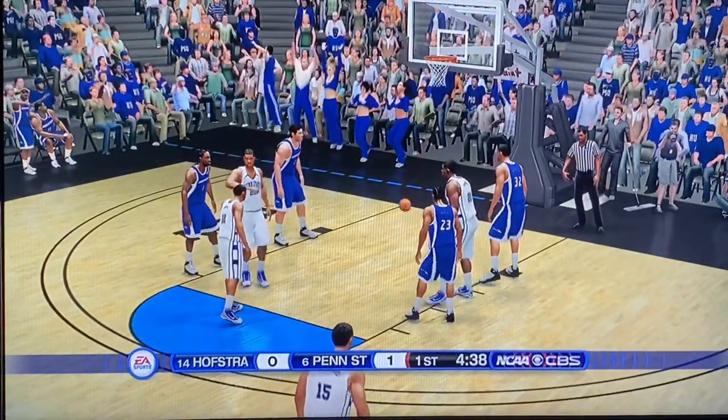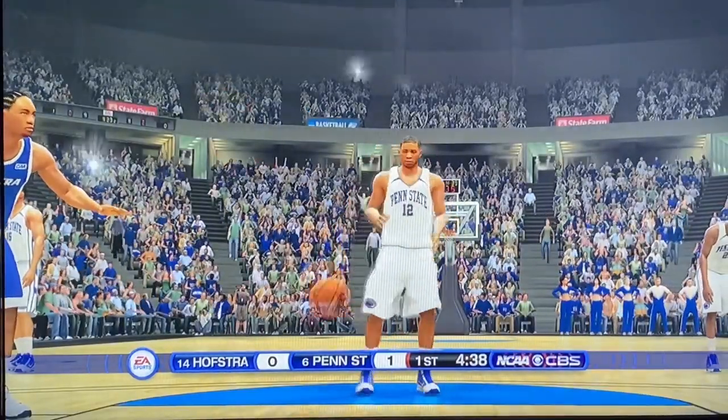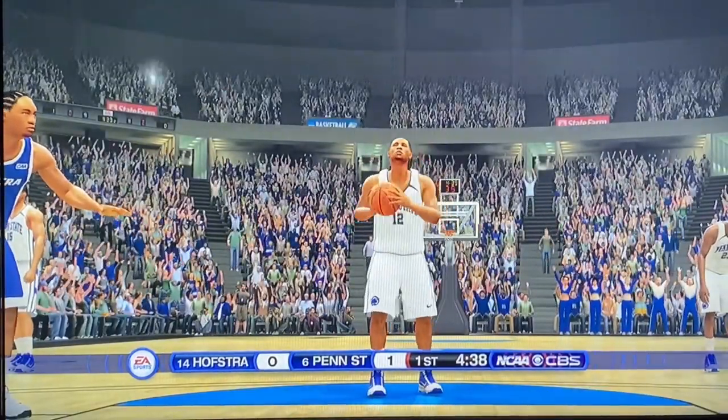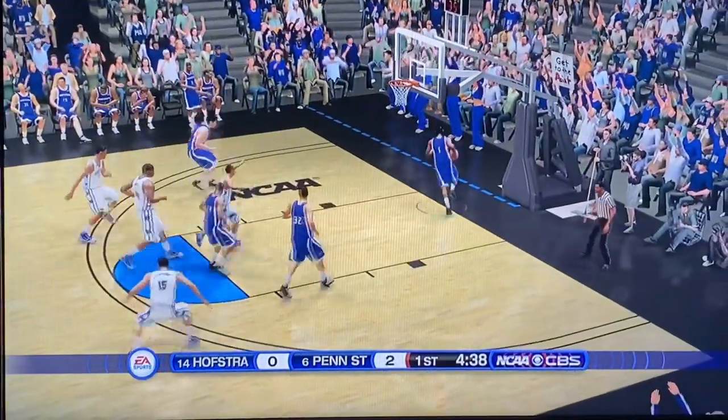Whoosh. Penn State scores the first points of the second round of this 2020 NCAA tournament. And they get the second to go.